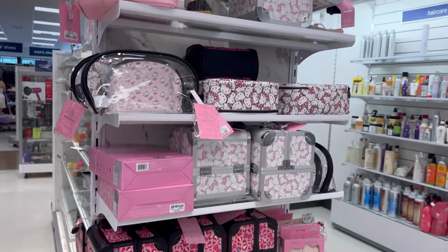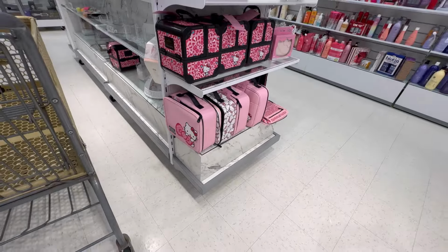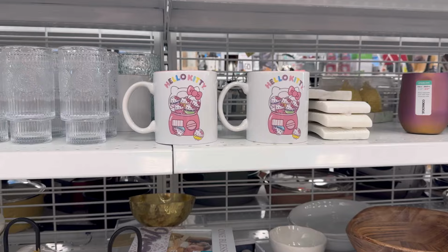They also had a ton of Hello Kitty makeup bags. They had like a whole end cap full of stuff. They also had some Kylie Skin here. I'm obsessed with the pink on the packaging.